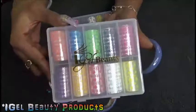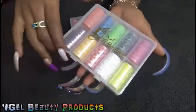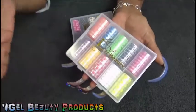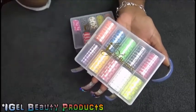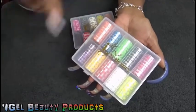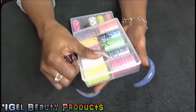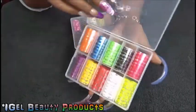So here's what the packaging looks like. It says IGel Beauty. It's in a nice plastic container. And I wanted to pick up some of the luxury, what do they call it, luxury foils. So this particular one, I think I'm going to have to get another one.